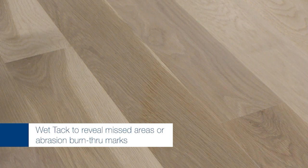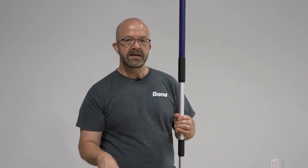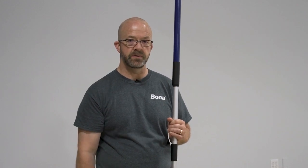So one thing we're going to look at right now is on NaturalSeal or NordicSeal, if it's a natural floor, no stain, we're not working on a dark species, it can be really hard to pick up your miss marks after you abrade it. So that's why we go back and do the wet tack. So I went ahead and created some fake burn throughs, and it's easy to see because I know where they're at. But if I've got a whole house and I'm trying to just find them in the house, it's going to be a lot harder if I'm just trying to do it visually.